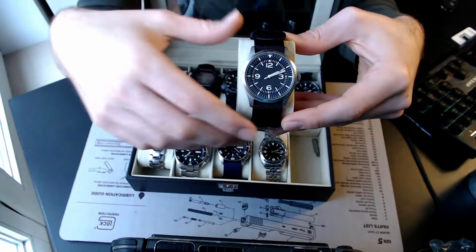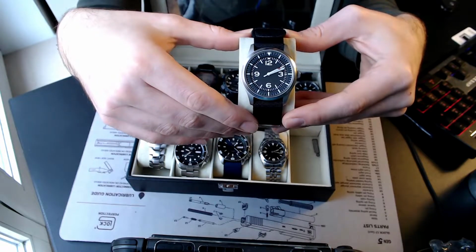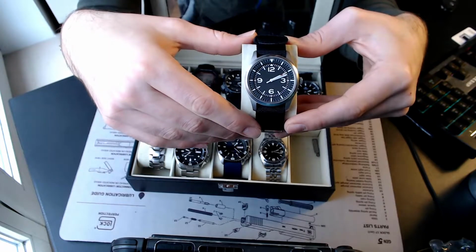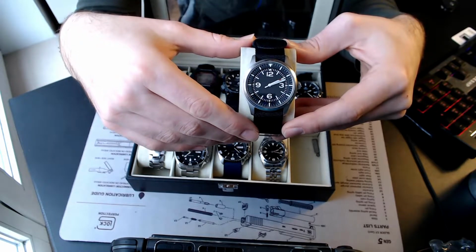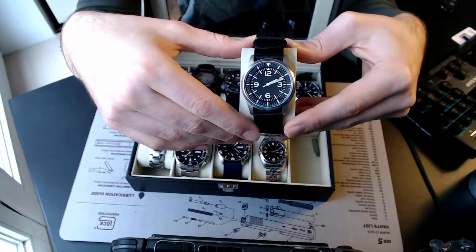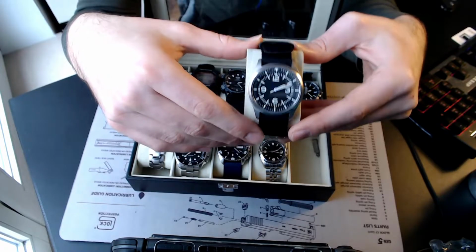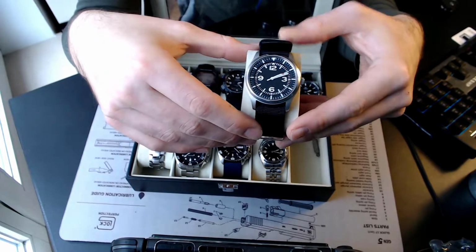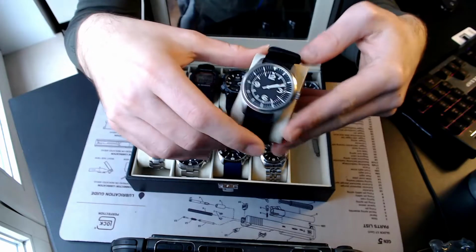The triangle on the 12 o'clock doesn't align perfectly, but that's okay. That's the typical Seiko bezel ring issue, even on an aftermarket dial. But I do love the aviator style build, and I do love it as an aviator style watch.